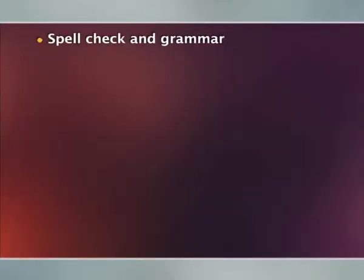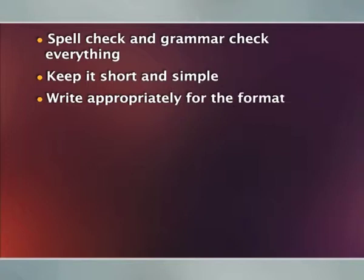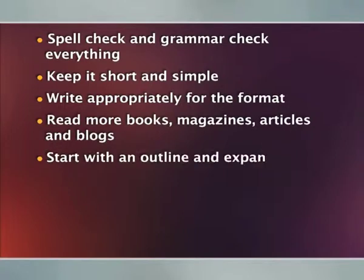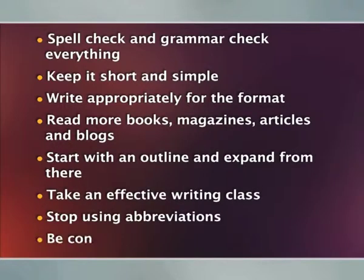Spell check and grammar check everything. Keep it short and simple. Write appropriately for the format. Read more books, magazines, articles and blogs. Start with an outline and expand from there. Take an effective writing class. Stop using abbreviations. Be consistent with styles.